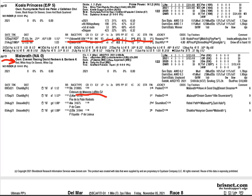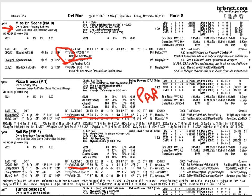Best early horse, Turner Loose. Best closer, Consumer Spending. Sleeper horse, Koala Princess. And the only par runner, Pizza Bianca. Okay, that's it for this one. We'll be back again, and then we'll get the last couple Friday races in.